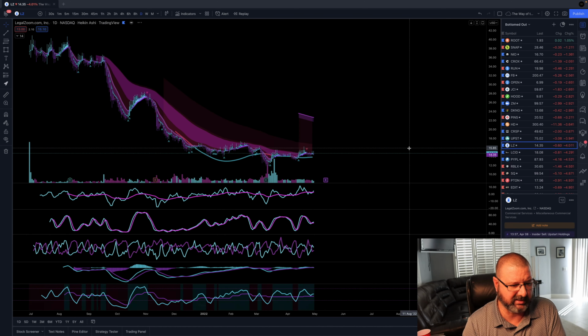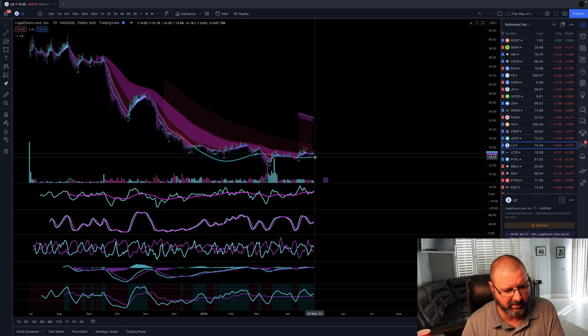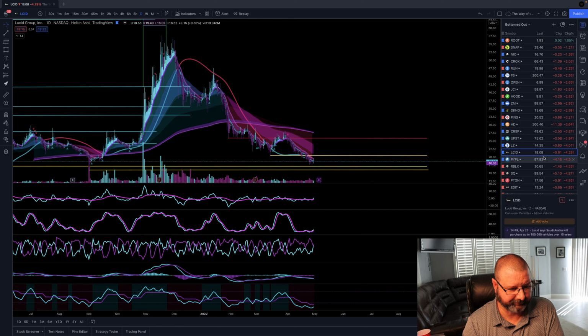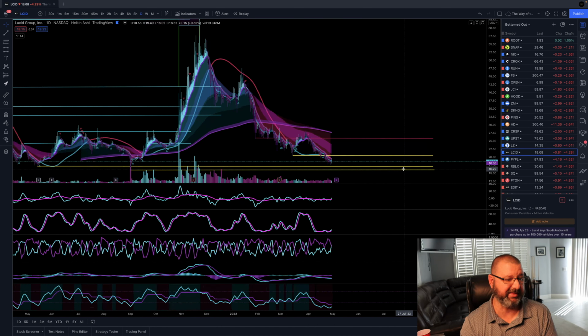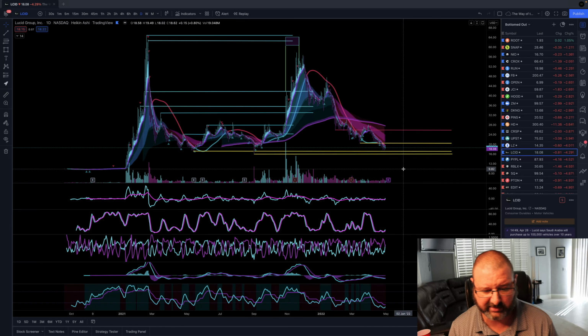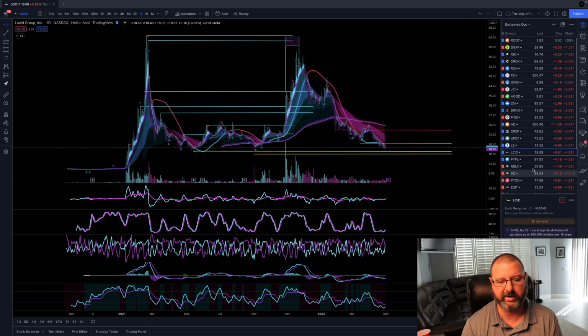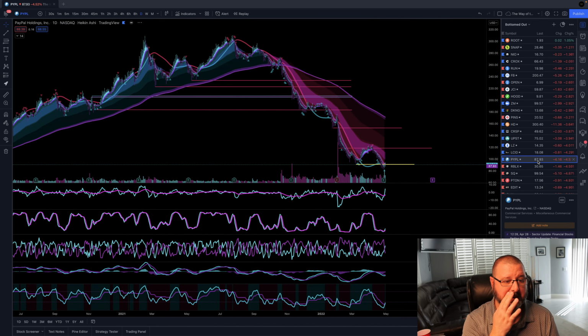Legal Zoom is another one I see bottoming. Same thing, okay? I'm just going to go a little faster now. Lucid. Okay, Lucid is not quite there, but I think that we're in a very low zone. I think this thing could go anywhere from $16 to $19. That's your window.